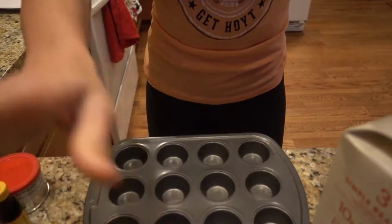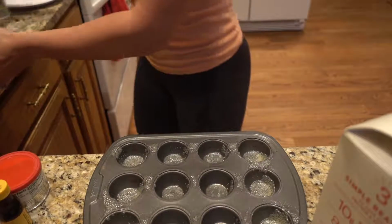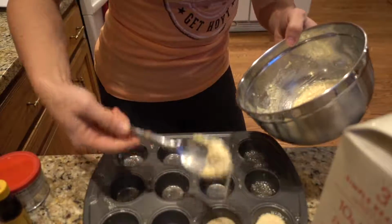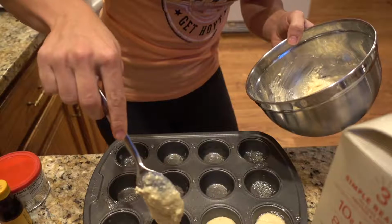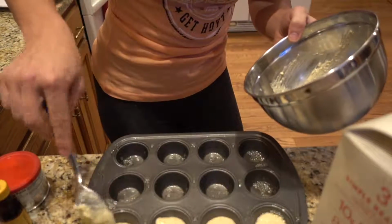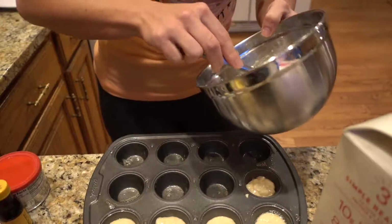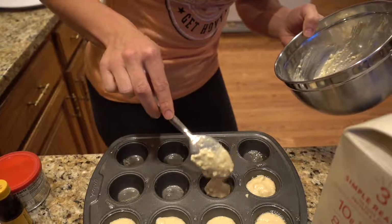Get your tin. These will rise a lot, so you don't want to fill them. I want to fill about half. And if you want to flavor these, you could use the powdered peanut butter. You could flavor them with the coconut powder or the cocoa powder. Whatever you want to do.